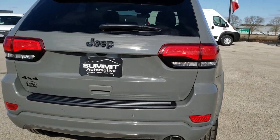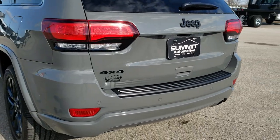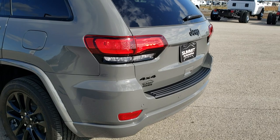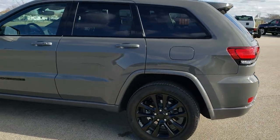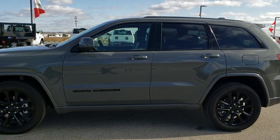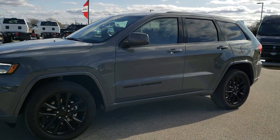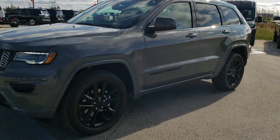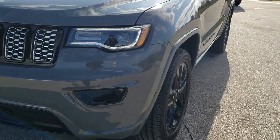Kind of a ceramic gray, I think that's what it was called on the Dodges, is ceramic gray. But a really good looking color. And so we'll just do a walk around here so you can see all the styling points on it with the Altitude package. Obviously, it's got a lot of black accents to that Sting Gray. And then we'll get up close and go into the actual options on this particular Jeep.